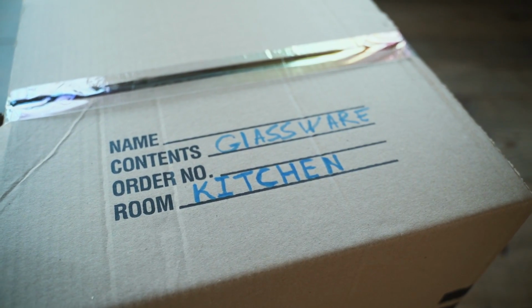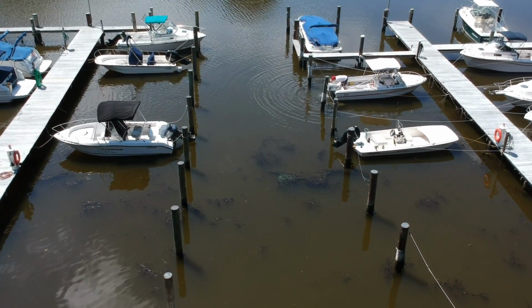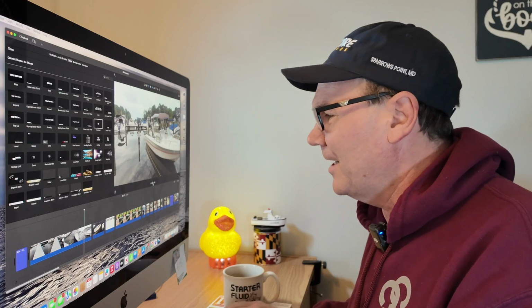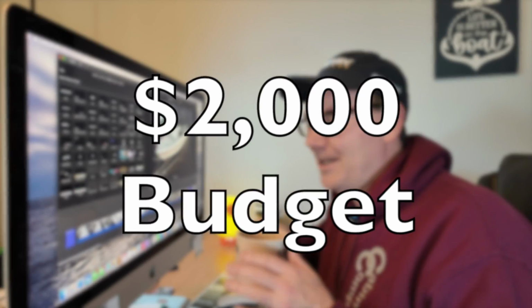In the summer of 2018, we moved to about a block from the water. There was a place we could keep a boat. A few months after we moved in, we thought we may want to look into getting a boat. We set ourselves a very limited budget of $2,000 all in because we had never owned a boat before. I had never operated a boat, and we thought, what if we don't like it? What if we're no good at it? You know, what if boating's just not for us?